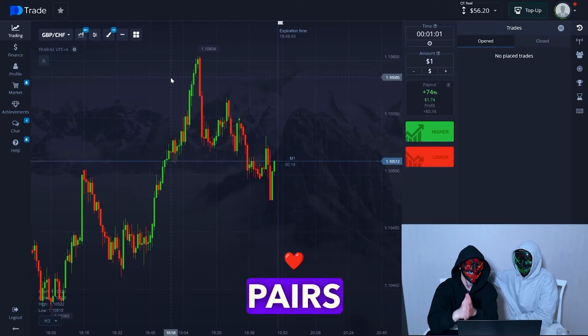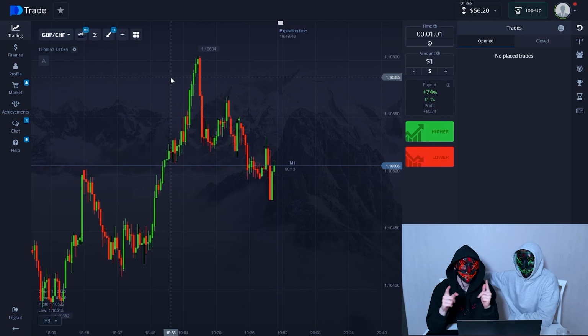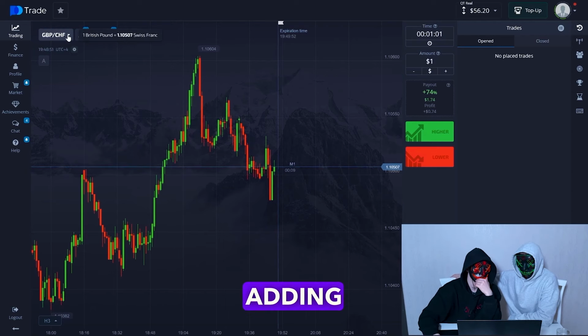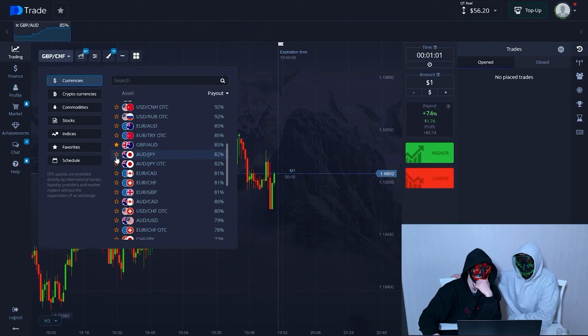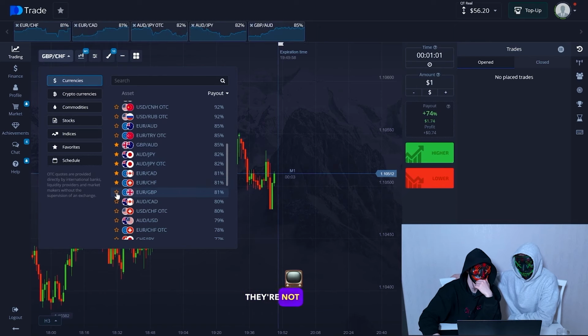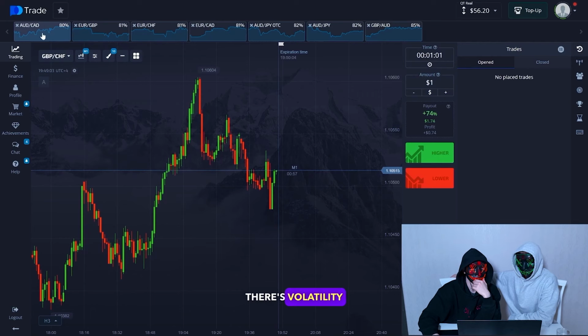We're adding currency pairs now. We're starting to trade with $50 and we're going to the setup, adding currency pairs on the Pocket Option Broker, clicking on the star here, added currency pairs. They're not showing up on the top and we have volatility here, friends. There's volatility here. And now we'll add indicators with you.